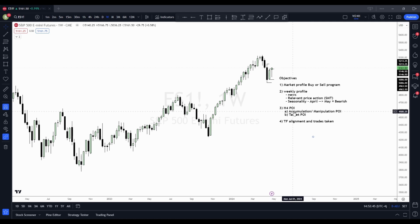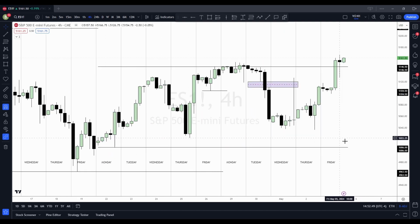Now let's look at the H4 POI. So I was wrong in my analysis, in the sense that we had a shift in market structure here. Breaking down into here, this would have been the POI going into the week, which I had partly right, but we never got that expansion below the weekly lows here.